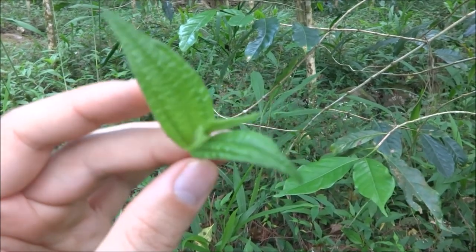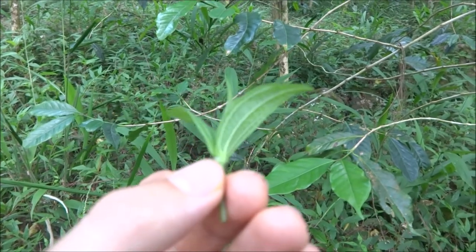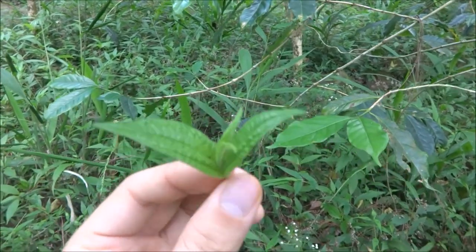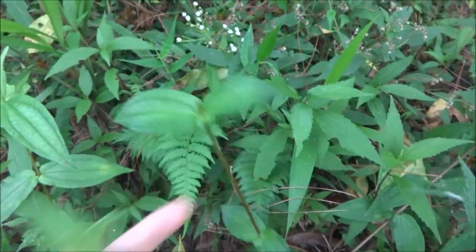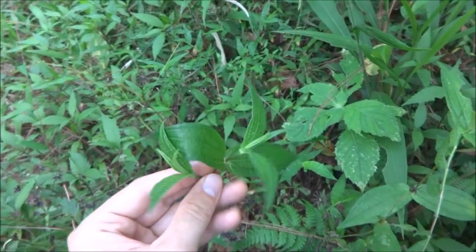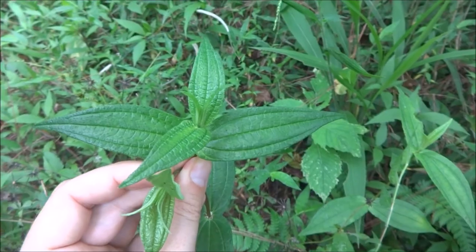So that's one of the reasons why I really want to inform more people about it, because although it's not very special in its taste, it's a really nice vegetable, and it's so unknown that I want to inform you about it. That's how it is.